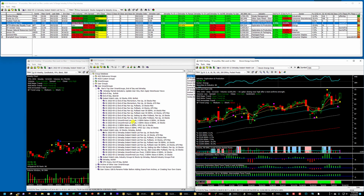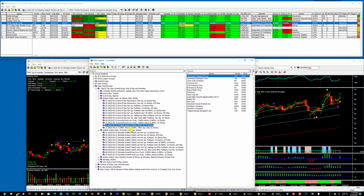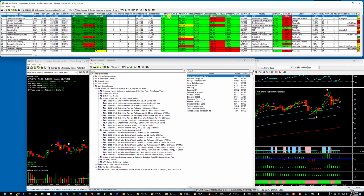So these are all pretty much a duplicate. I have two more on the end of day here that I don't have in the intraday. I don't think they're necessary, but everything else in this folder is the same as this, except these all have to be up when I run the intraday smart group update. I'm going to take a quick look at the low pivots on the intraday.